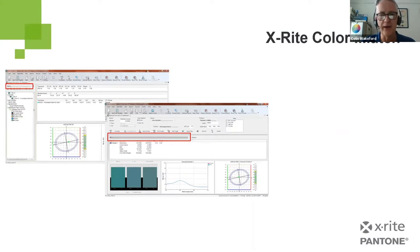We could measure it directly into the correction part of the program and see what the delta E is, and then if we have any correction to make, or we can go back to the QC module, with more flexibility and more detailed QC functionality. So here you can see that we have the delta LAB, delta ECMC and pass fail, and some graphical representations.